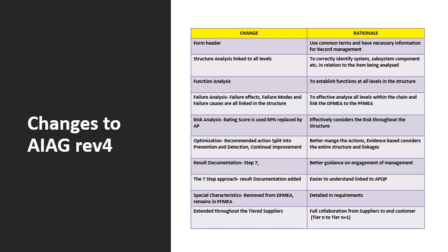Failure analysis talks about the failure effects, failure modes, and failure causes. They're all linked within the structure. Risk analysis, like in the example I showed you for 18, 6 by 1 by 3 versus 3 by 2 by 3. RPN is no longer just the benchmark. The AP gives you a little more room to understand and treat severity and occurrence, because severity is now the driver and occurrence as well.